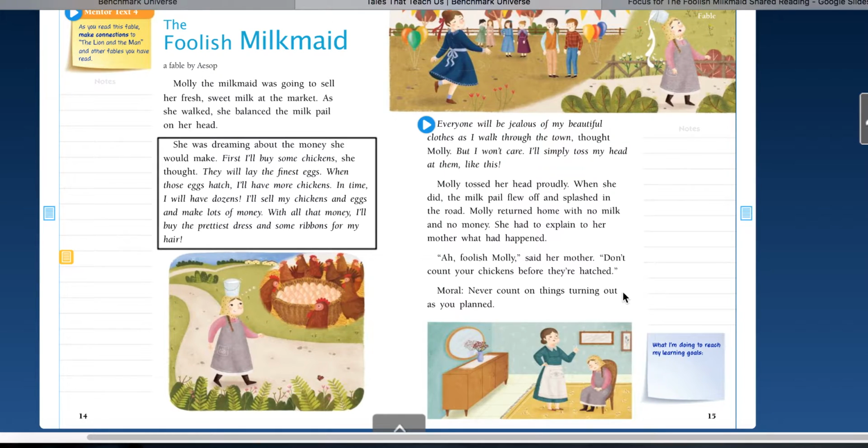So you might have noticed in my reading, when I got to parts where a character was speaking, in these quotation marks, like the mother, I tried to reflect in my voice how that mom was feeling. I also tried to reflect how I was feeling when Molly was thinking and daydreaming about what she would do with all the money she would make. So I tried to think like her, and I tried to show that in my voice.